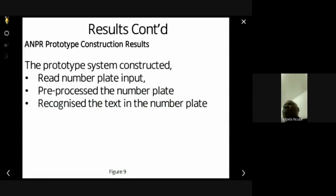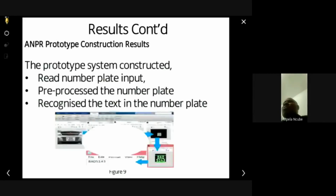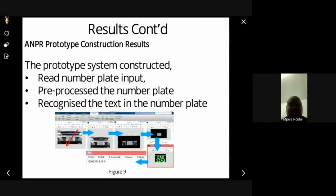The prototype system constructed read the number plate input, then pre-processed the number plate and recognized the text in the number plate. So we have the number plate being read. After being photographed, it is grayed. After graying it, the number plate region is detected. After detecting the number plate region, the characters are segmented. After the characters are segmented, they come out and are read in the text editor.